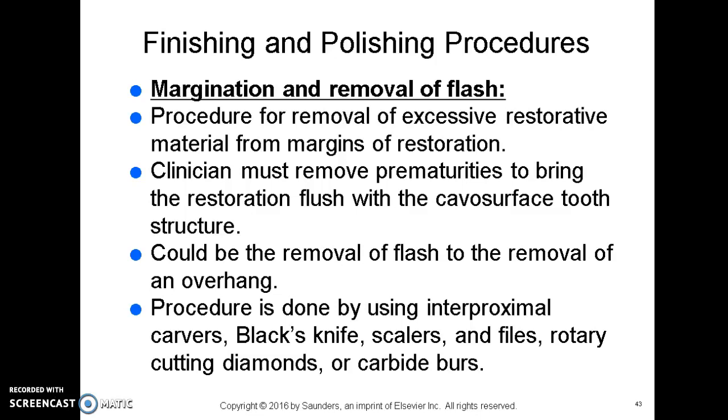This procedure is done by using interproximal carvers, Black's gold knife, a scaler, some types of files. It can be rotary instruments or burrs.